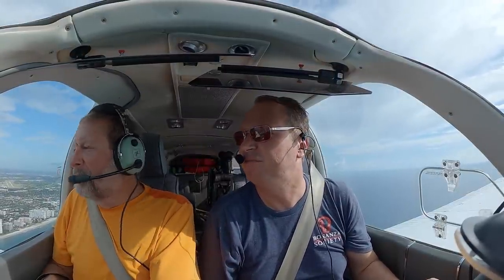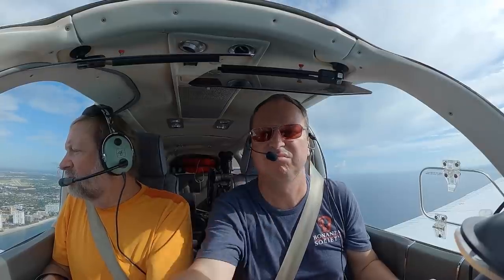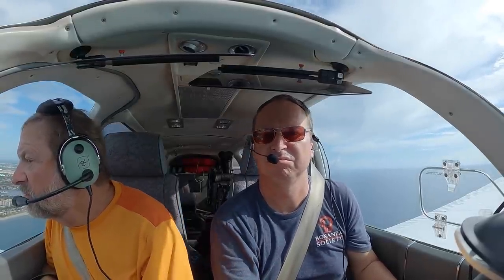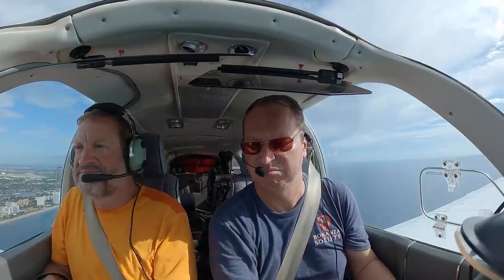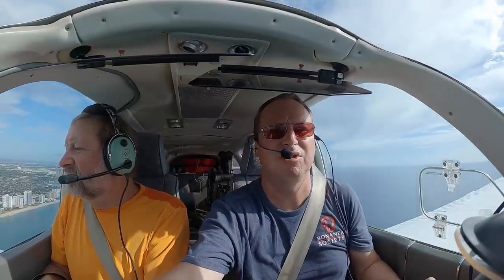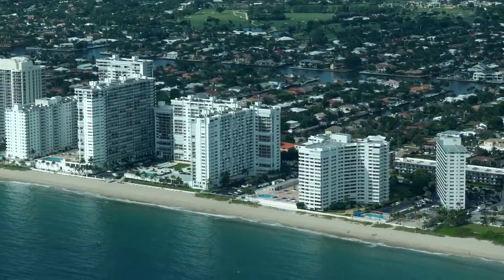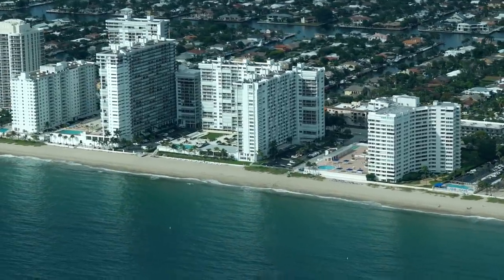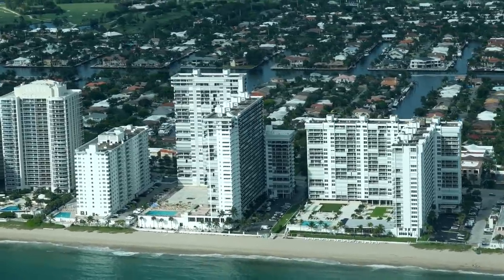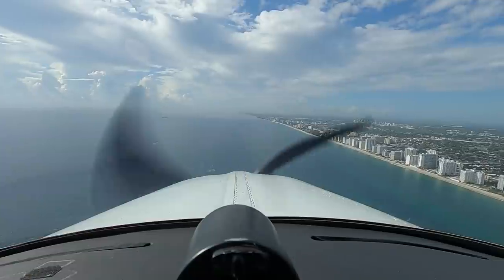Lauderdale Tower, good morning, Bonanza 70 Tango Bravo. American 632, Runway 10 left, cleared to land, traffic holding in position. Runway 10 left, cleared for takeoff. Caution, obstacle. Contact departure, good day. Fort Lauderdale Tower, good morning, Bonanza 70 Tango Bravo. Caution, obstacle. Fort Lauderdale Tower, Bonanza 70 Tango Bravo.